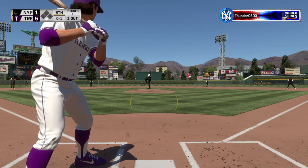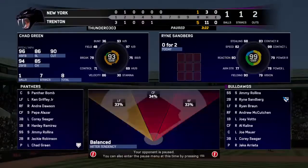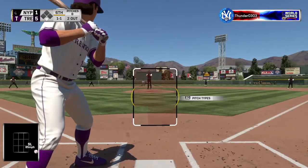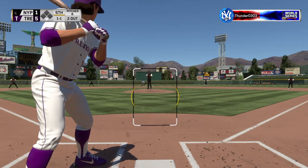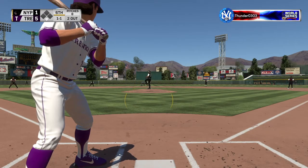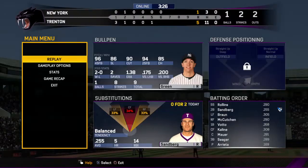The 0-1 on its way. That misses wide. 1 ball and 1 strike. From the windup, the 1-1 pitch. Swung on and missed. 1-2.